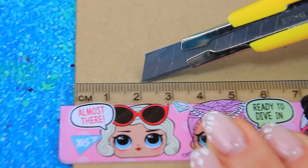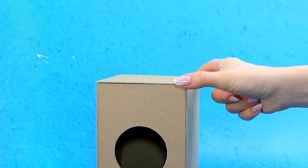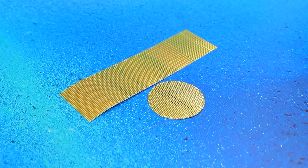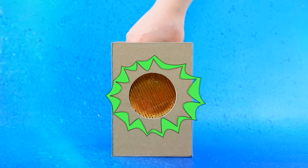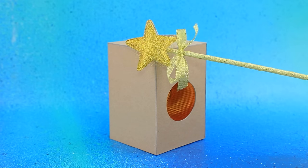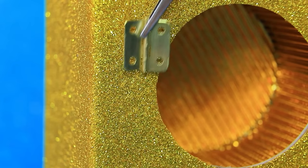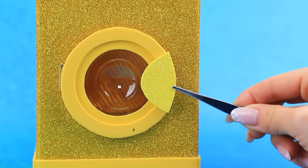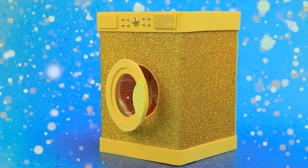Cut out the cardboard pieces. Make a frame of the washing machine. Cut out the details. Make a drum. Place inside. Machine sparkled with gold. Assemble the door hemisphere. Attach here. And rows of buttons. Golden washing machine, especially for Anna.